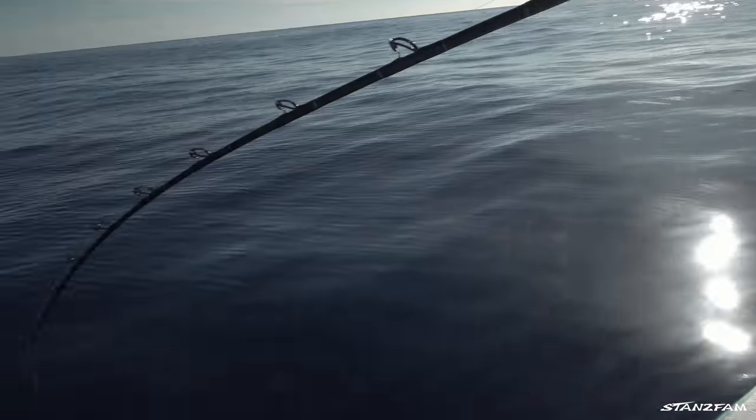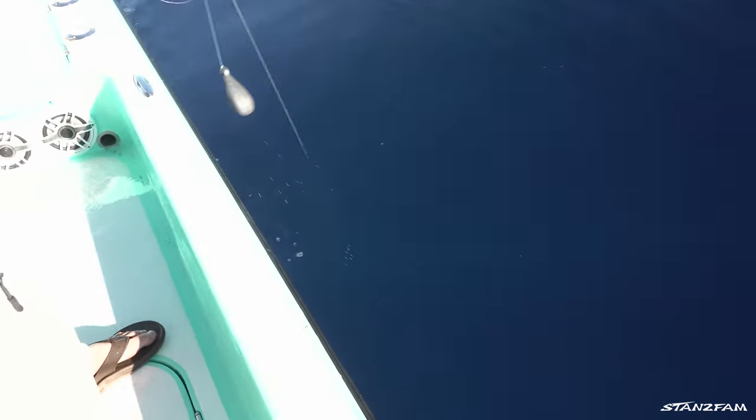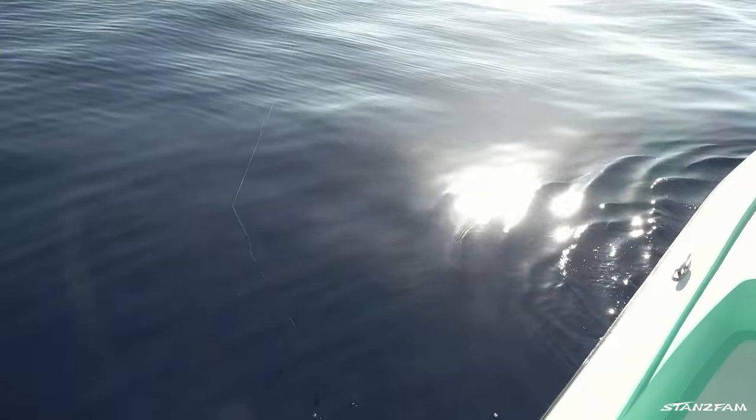Here comes Colin. Another mutton snapper, baby. They're biting today. No, you got a fish on yours. You're good. Yeah, just keep reeling. I just might be looped around you once.